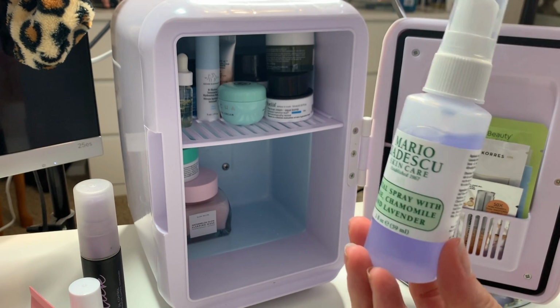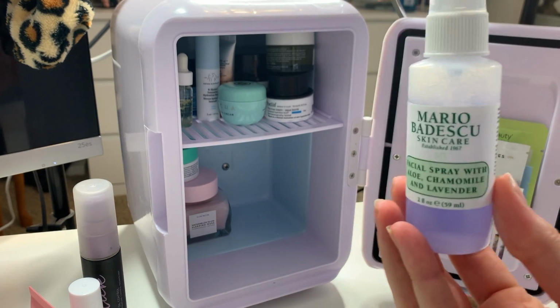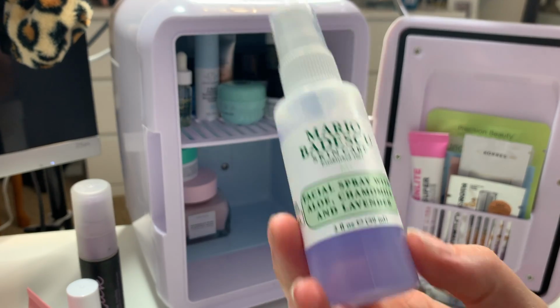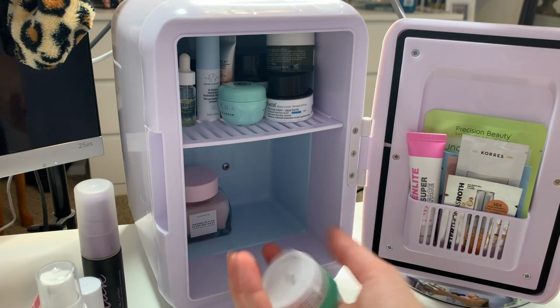So this is the Badescu Lavender Facial Spray. First of all, let's just do this really fast. Oh my god, that is so amazing. Chilled? Yes, 10 out of 10. And plus it's lavender and I like to spray it on at night because it's lavender and that makes me sleepy. And I already sleep so well as it is, so you know, I need all the help I can get.